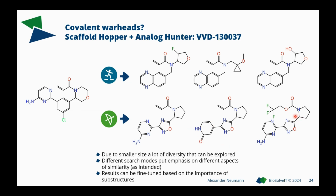And what's really, really nice to see is that you can also find novel, new modalities for the covalent warhead, like this carbamate here. So it's always very interesting to see what you can retrieve with different search modes. It always makes sense to go through each one to get an idea, okay, for this project, this particular search mode provides me with the best results, or at least from my expertise and my knowledge, which matches exactly what I would like to see.